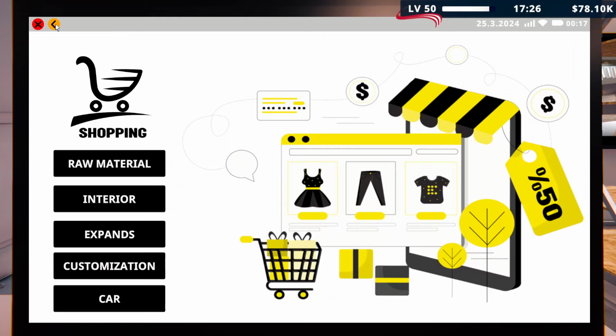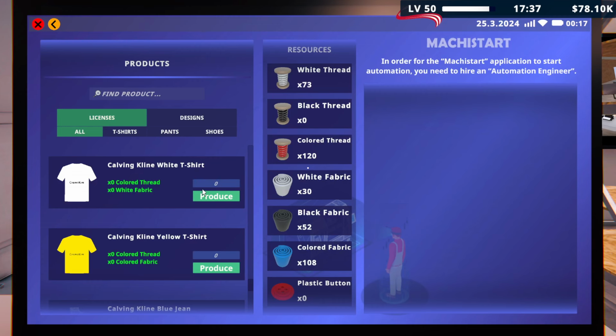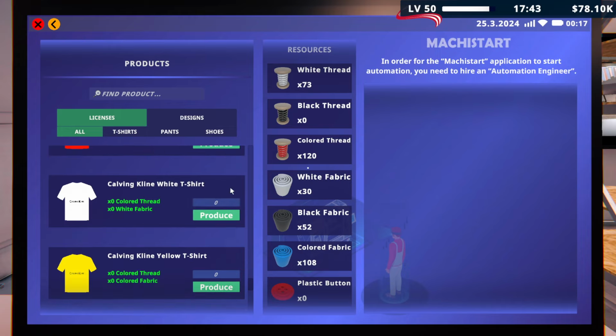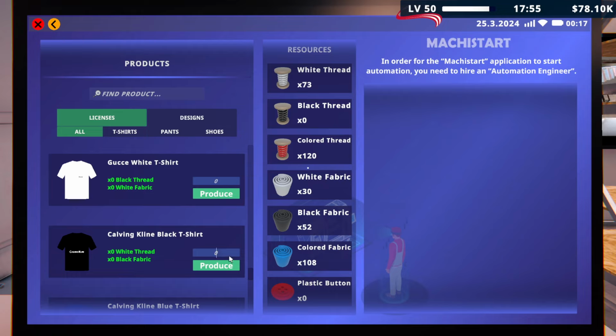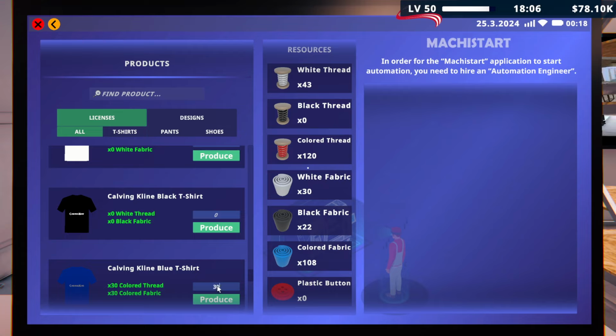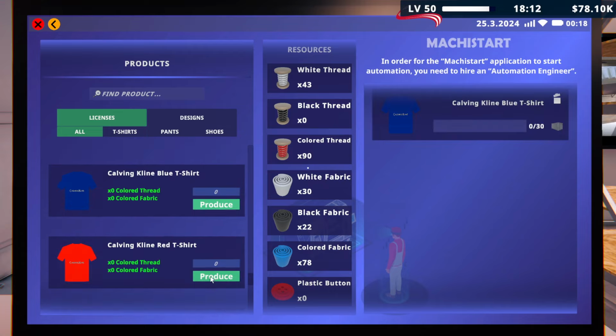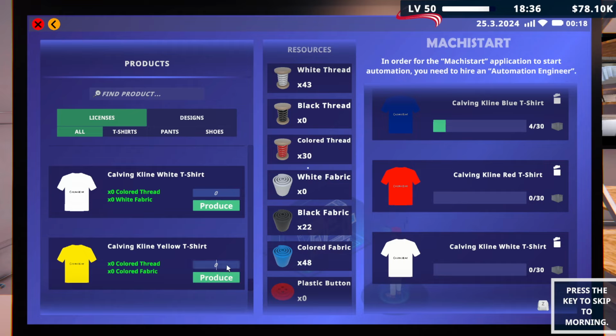So then we're going to go back here to the machines, and we're going to make basically 30 of all of it. So let's go here. If we're going to make some of each of the t-shirts, we're going to go 30, produce, and 30, produce, and 30, produce, and 30, produce, and 30, produce. And I think I got enough to do all that. I do. Okay, so that's all happening.